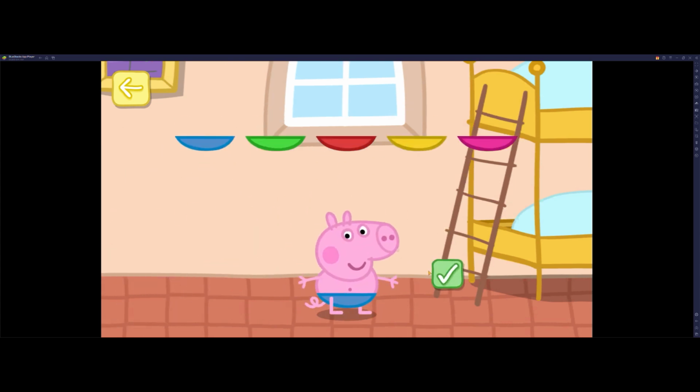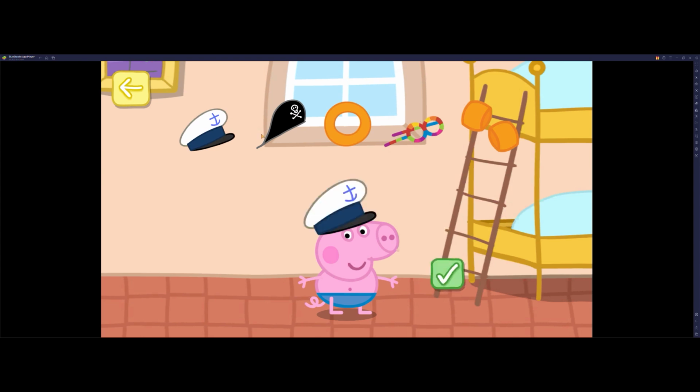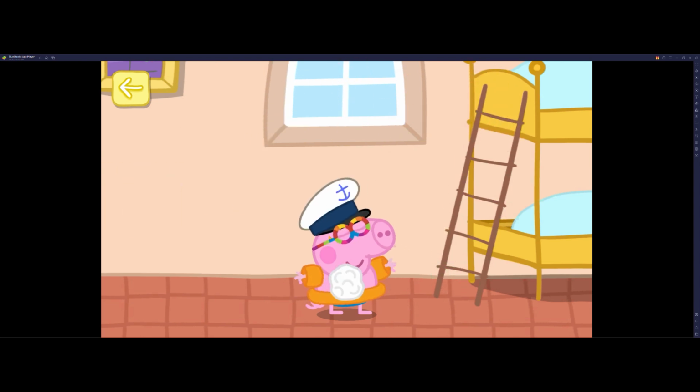Touch a pink one. That's a nice choice. Touch your favourite. You can add some other items too. Touch the bottle. Move your finger to rub the sun cream onto George. Make sure you rub it all over. George is ready to go to the beach.